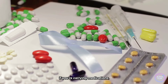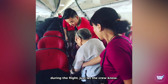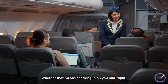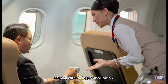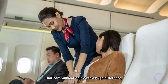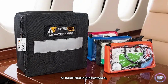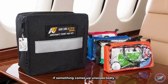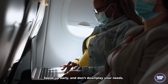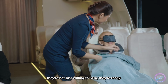But medical support goes beyond oxygen. If you're carrying medications, using a CPAP machine, or need help moving through the cabin during the flight, just let the crew know. They've been trained to assist. Whether that means checking in on you mid-flight, helping with timing for medication, or simply knowing you're not feeling 100%, that communication makes a huge difference. You can also ask for a discreet medical kit or basic first aid assistance if something comes up unexpectedly. The bottom line? Speak up early and don't downplay your needs. When the crew knows what to expect, they're not just willing to help, they're ready.